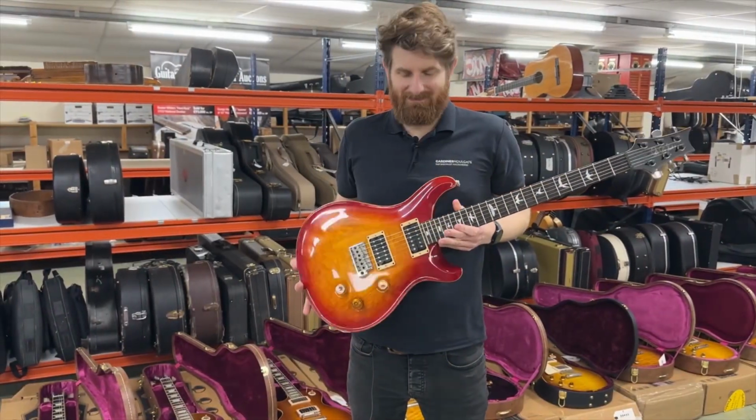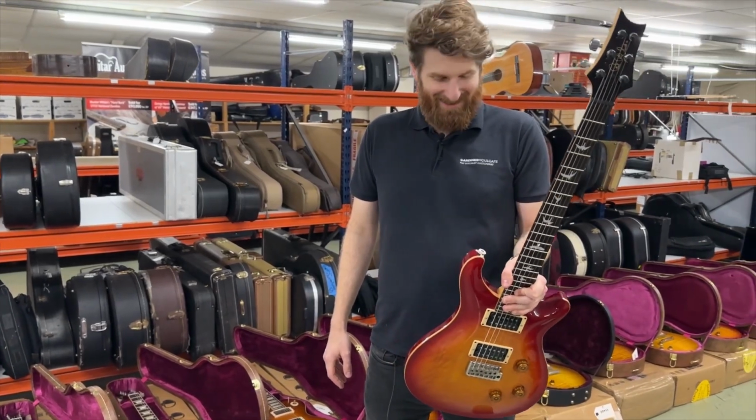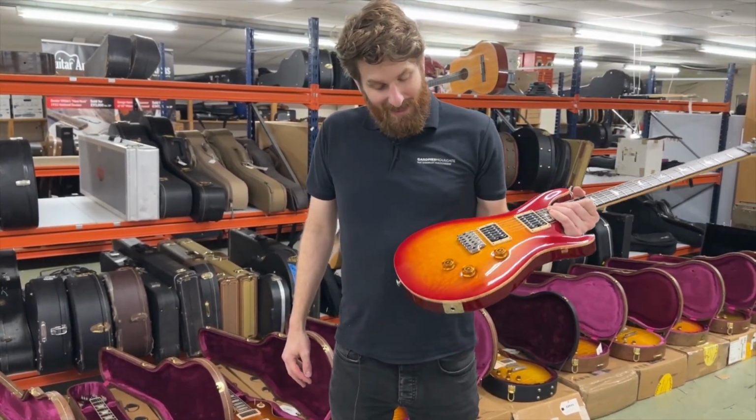That feels better. Feels a bit more natural. Looks weird seeing it now after having a load of lefties. It does. Righties now look weird.